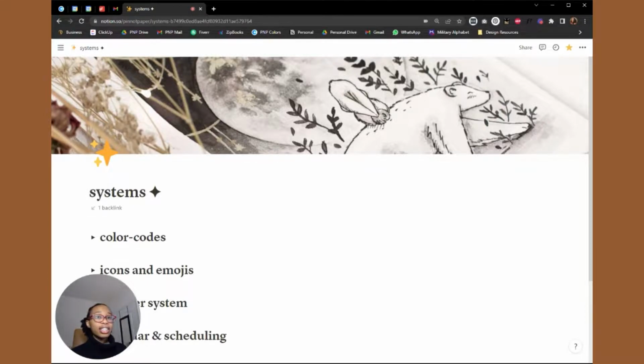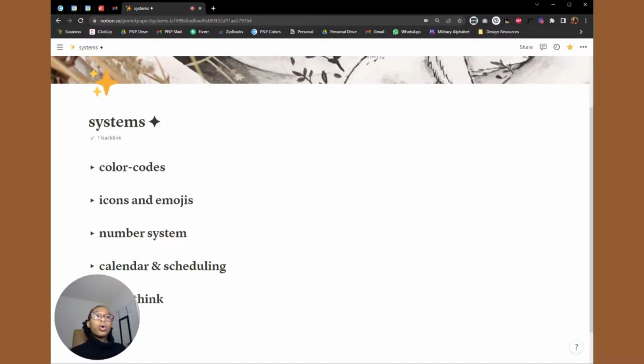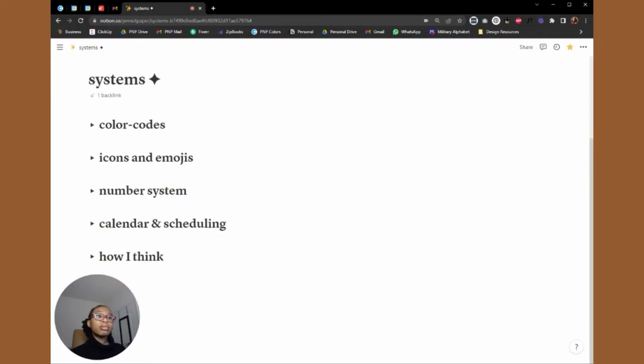Okay, so we are here in my Notion, and I'm going through Notion first because this is where I planned out my life's organization system. So we'll be here for about most of the video, but that's just simply because I want to show you everything from start to finish, and I think you all will better see how I started and then how I finished if I take you through Notion first. So on this page, you will see that I have 5 sections: color codes, icons and emojis, the number system, calendar and scheduling, and how I think.